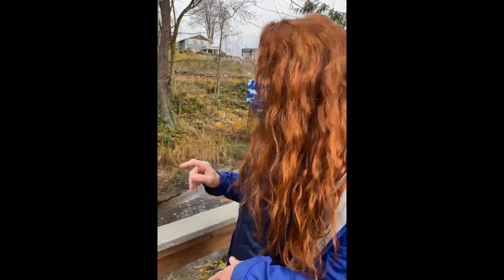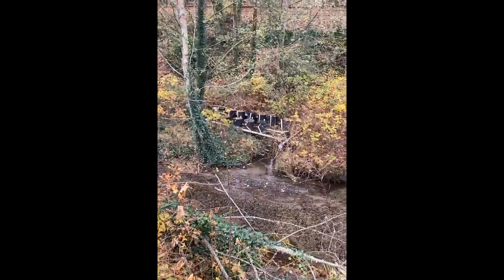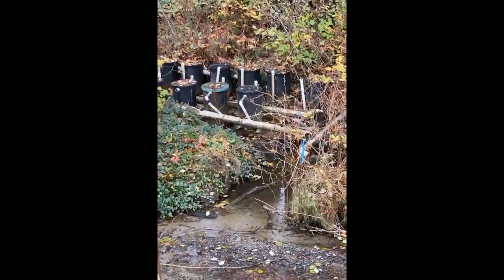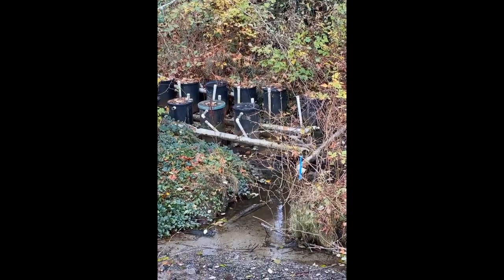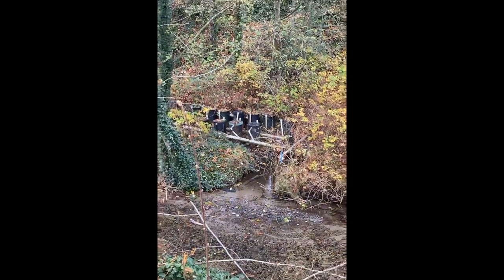Let's talk a little bit about how humans have taken that life cycle that we just talked about and sort of hacked it a little bit to increase the productivity of our salmon. So if we look across the creek here, we have these kind of weird barrels. These are called remote site incubators. And what they do is they kind of protect the salmon in their most vulnerable stage.